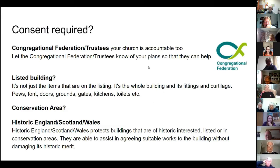Once you've got to this point, there are things you need to do. Find out a bit more about your building and the location. The Congregational Federation or the trustees of your church will really want to know what's happening, and they'll want to provide support for any works. We also need to find out about the more legal side of things. Is it a listed building? And if it is, a key point is that it is not just word for word what is written on the listing.